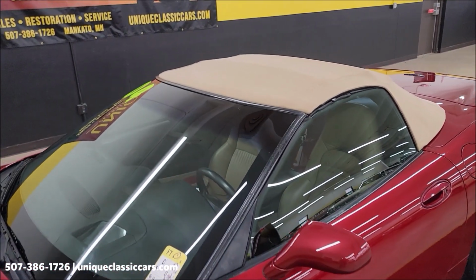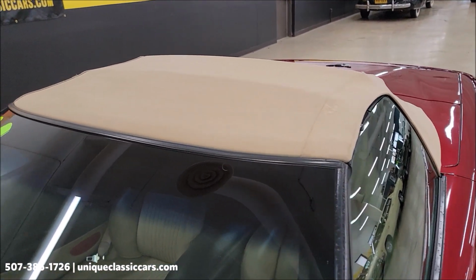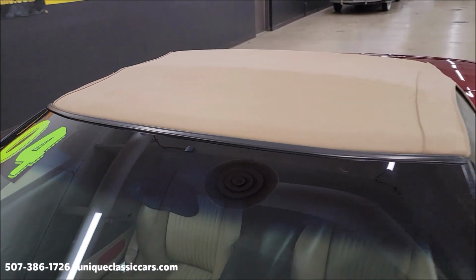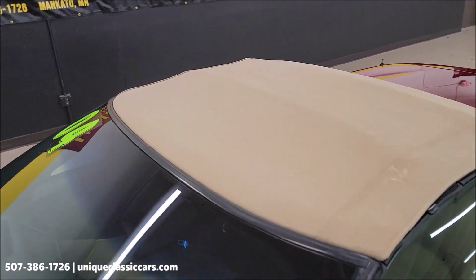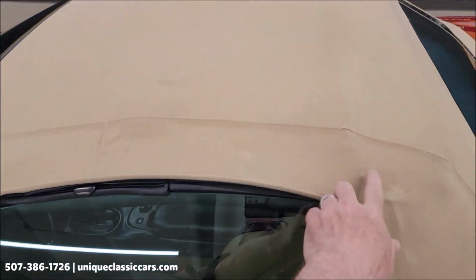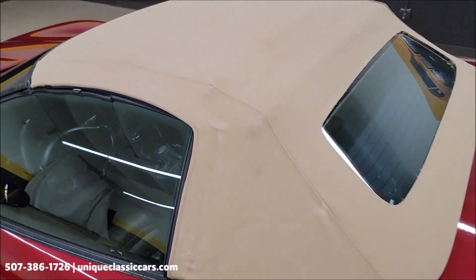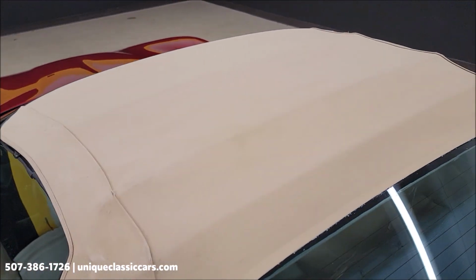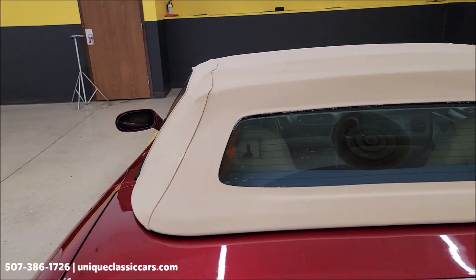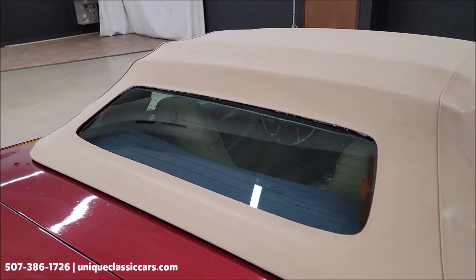And here it is with the top up. And as you could see, it folds up very easy for one person. What, less than a minute, I think, if you timed it. Nice tight fit above the windshield. Tan or camel colored fabric, as you can see. A few little minor wear spots, nothing that's going to affect how it performs as far as keeping you out of the sun or out of a brief shower if you're out for a drive. Glass rear window. Rear defog.